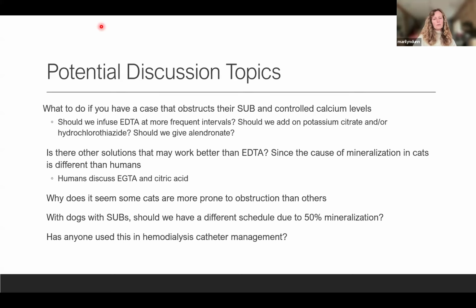But then once it hits your Y or X piece, it's probably just going into the bladder, or if you flush it pretty hard, it's going up into the kidney. So I'm always amazed that there would be an effect for something that, usually, your 3.0 accessory catheter doesn't block. It's the nephrostomy or the cystostomy catheters that mineralize. So I don't know. I'm just thinking out loud.